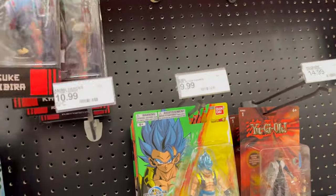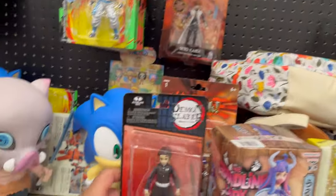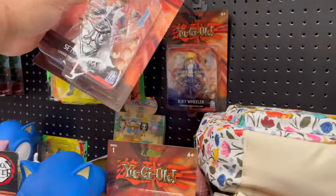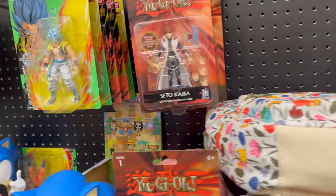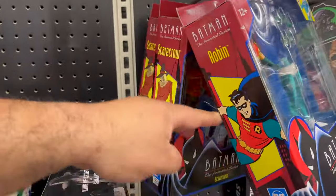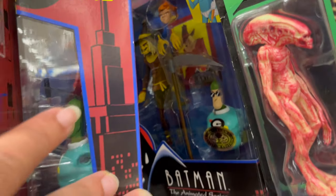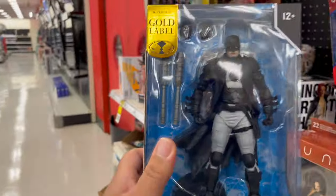McFarlane been on one. $20 is okay. $25, I'm okay. I'll wait till they drop in price. Oh, Yu-Gi-Oh. Joey Wheeler. Where's Yami Yugi? He is not here. Got some Naruto, the Bandai. Still this Batman animated. I don't know when they're gonna drop it in price. But they're still here. Oh, you got Chase right there. And you got Midnighter. He looks dope. Still can't pay $25 for it though.